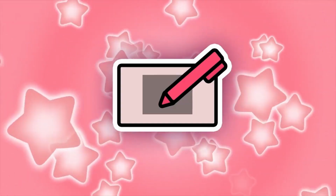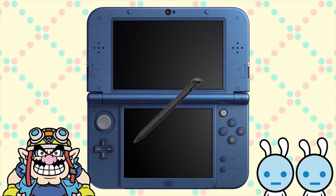Ever wonder what this stick thingy is for? You poke the bottom screen with it. Poke, poke, poke, poke.